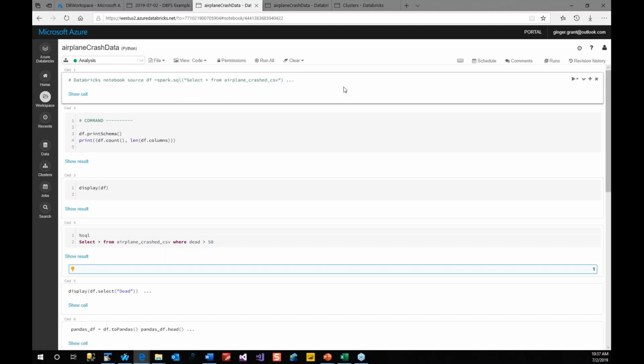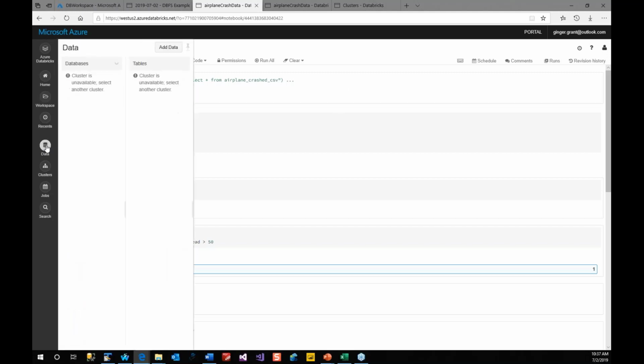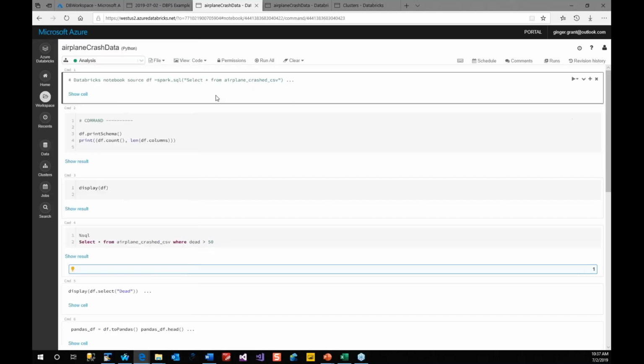With this particular notebook, I'm going to analyze some data that I uploaded about airplane crashes. Since I fly quite a bit, I have a morbid curiosity with crashes. This particular data set I have loaded in the data section. I did not have to have it loaded here, but I did. I could have accessed this straight from Azure, but I'm going to do a simple thing where I'm looking at Spark SQL. So I'm going to go ahead and run this.